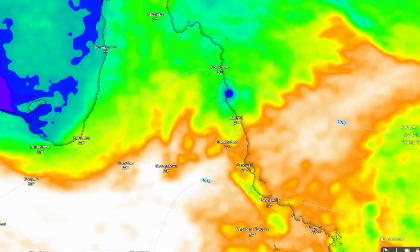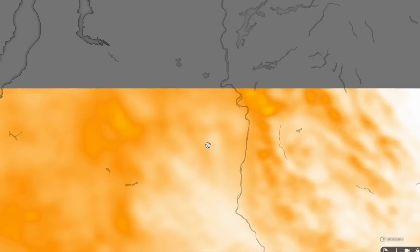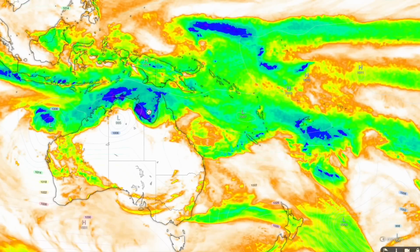So if we were to take a look at rainfall accumulation over the next 3 days before this rainfall really does pick up, I don't know where the forecast models have just taken us, but we will crawl right back down towards Australia.